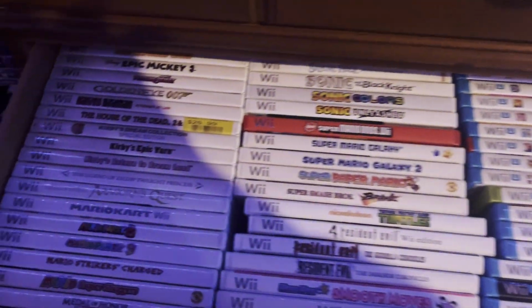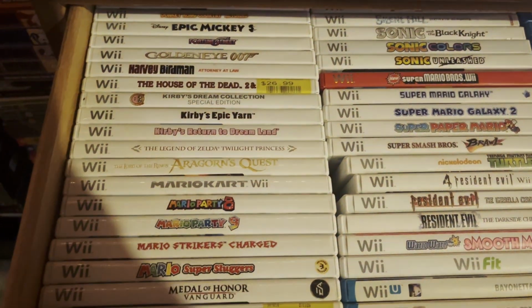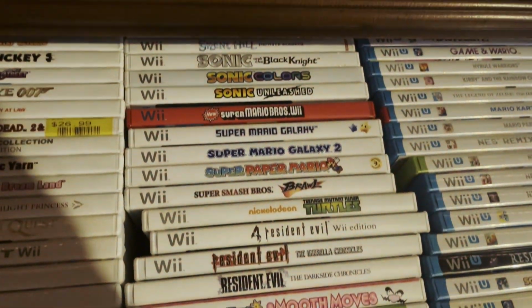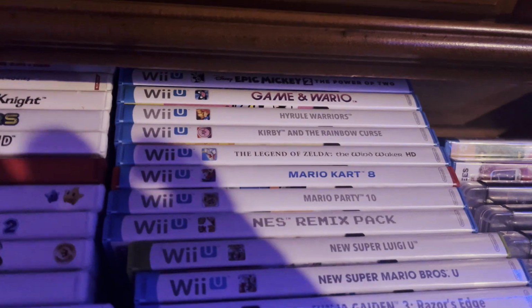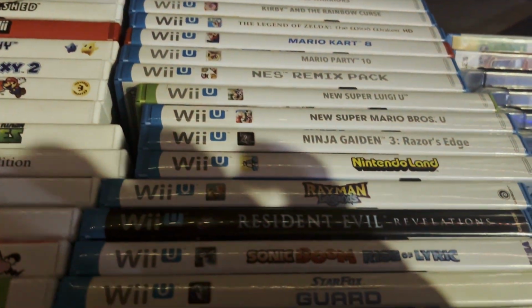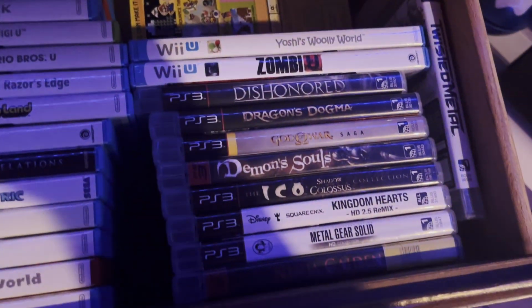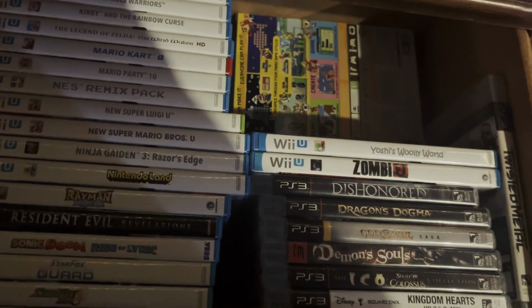We're not going to go super in-depth in here. This is mostly stuff I just had no room to actually display, so I put them in this big chest here. Bunch of Wii stuff. Wii U as well. Poor Wii U, man. Got tossed to the side and everything got remade for the Switch. My paltry PS3 collection, I'm not much of a PS3 guy.